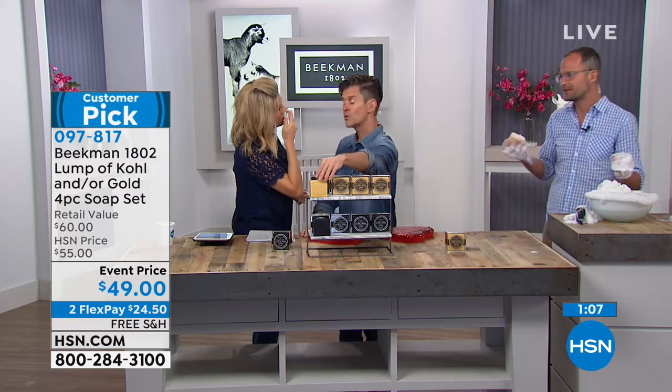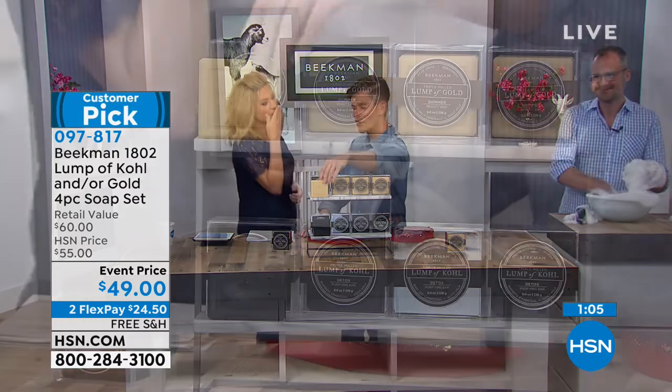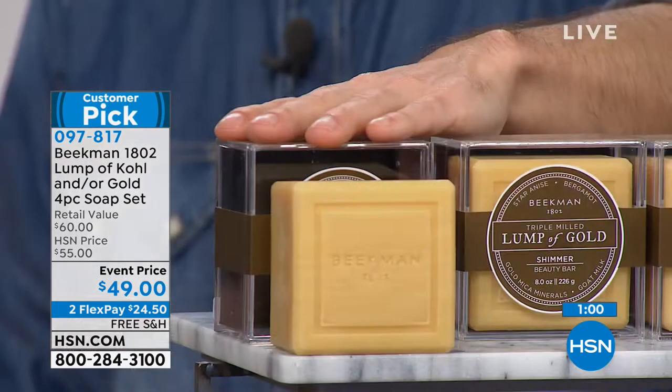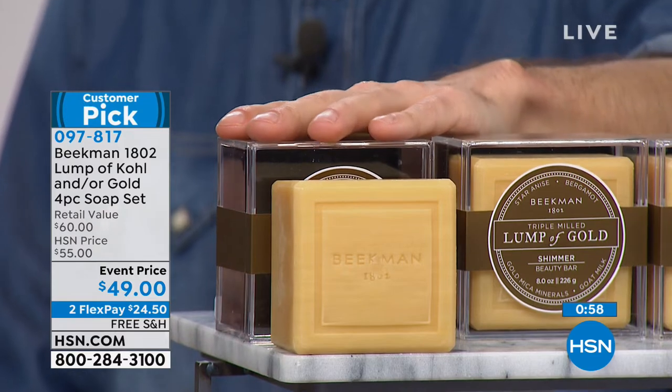What am I smelling? Bergamot and star anise. Isn't that beautiful? I'm smelling a good night's sleep. That's beautiful. You won't even need the body cream if you're using this because that's gorgeous.